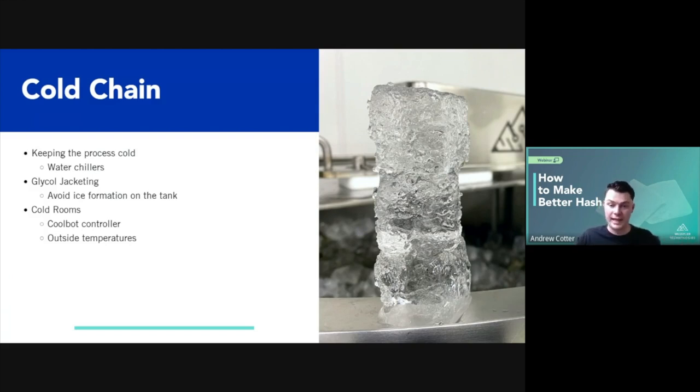And that's something we definitely need to be cooling down before we're using that water to either rinse our hash, fill our tanks, or add biomass to pre-rinsing. Any of that, we really want to ensure the coldest temperatures possible.